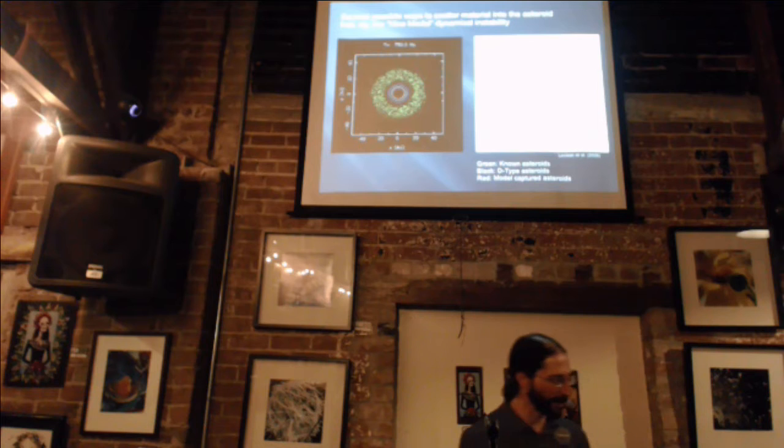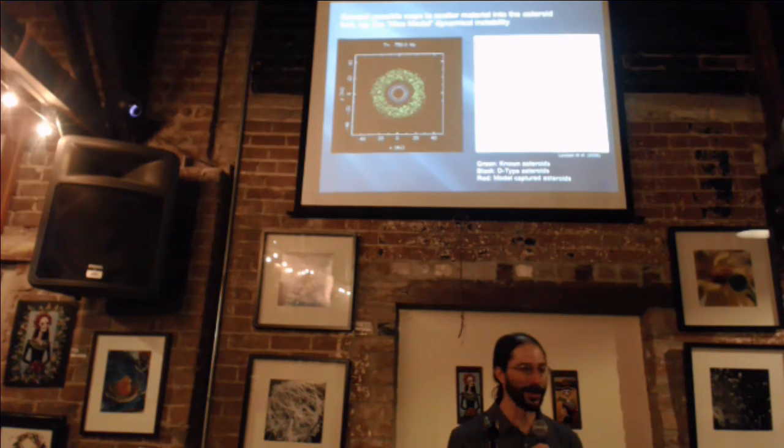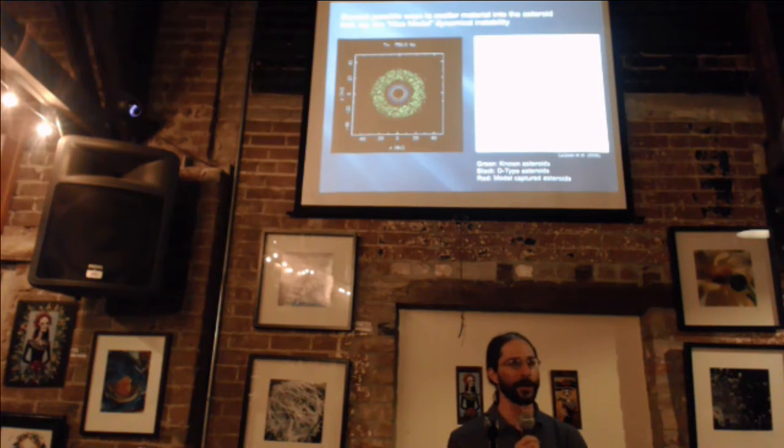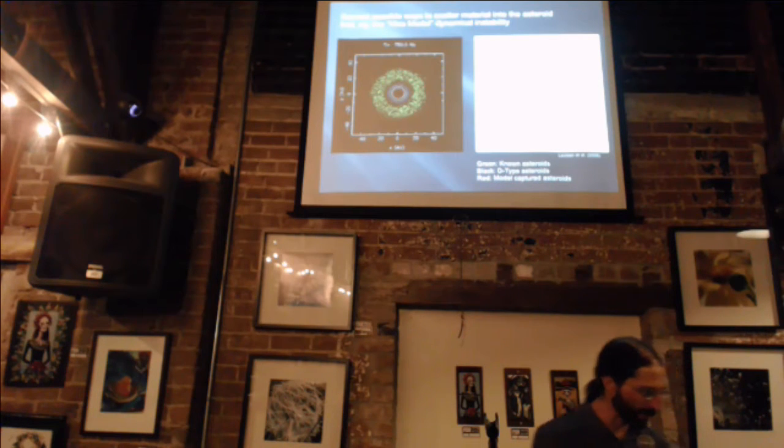So the asteroid belt is, some people kind of call it the dumping ground of the solar system, because it looks like a lot of material, both from the terrestrial planet region and from the outer solar system, can get knocked into there during various stages of planet formation.